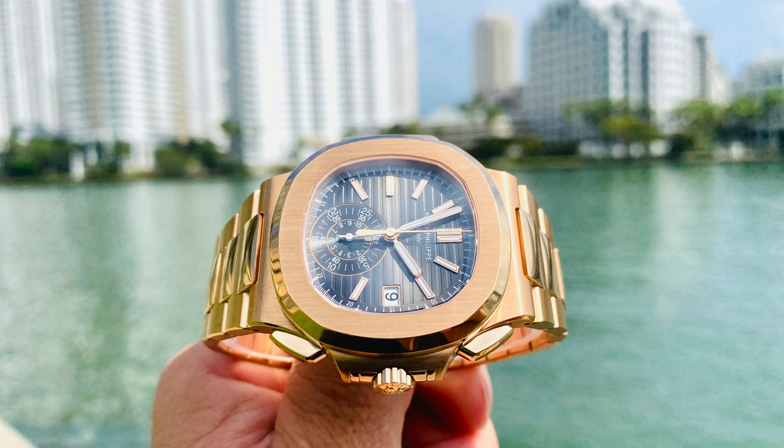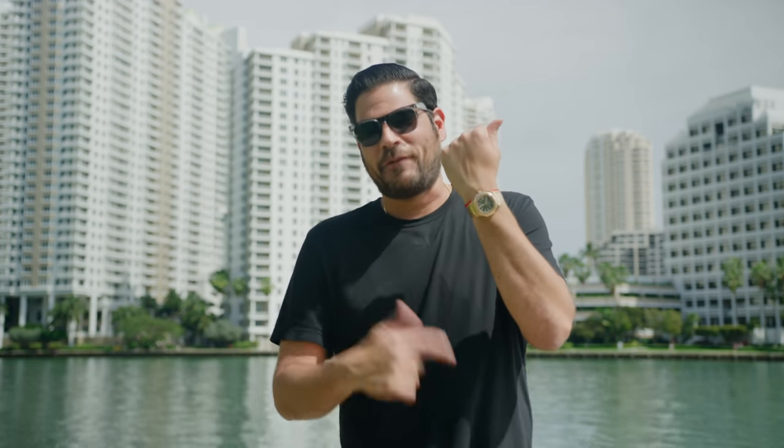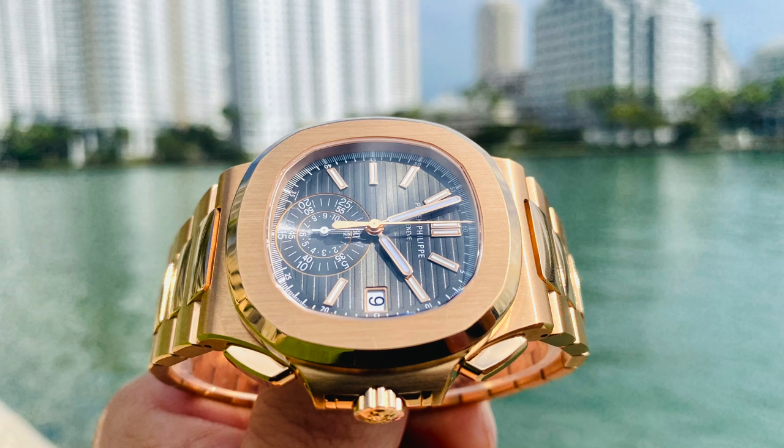So the conclusion, this is probably my favorite rose gold chrono, hands down. Just like I recommend people sometimes and I say, hey, listen, check out this restaurant. It's not the best restaurant in Miami. It's just my favorite restaurant in Miami. And that's the way I feel about the 5980. It might not be the hardest watch in the entire watch game, but it's one of my favorites.